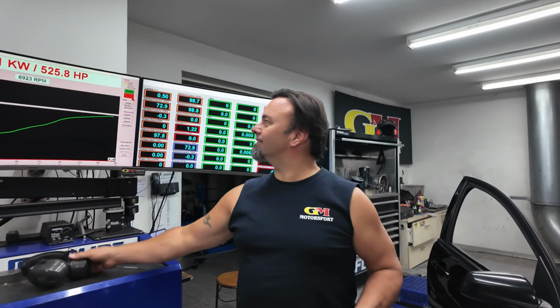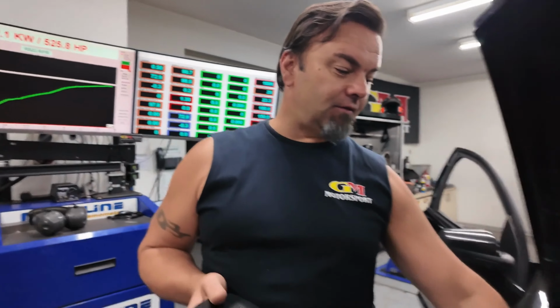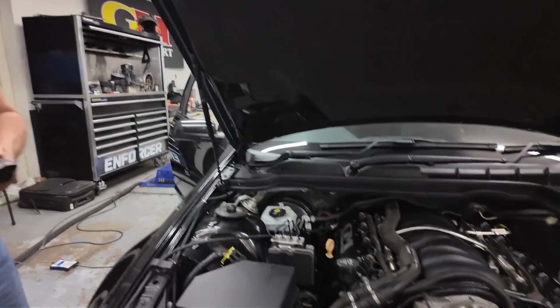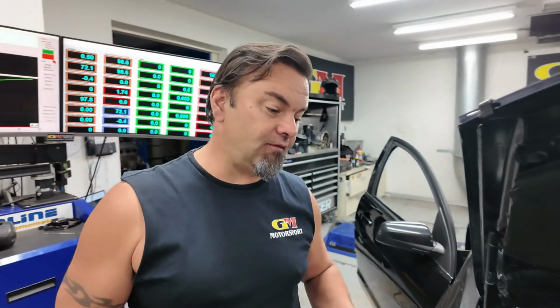There it is. You can tell by my face, 392, that's the highest 6 litre we've ever had. It does have the famous TK camshaft. It has our V3 head with an update on the valve geometry. So we've tuned up our new one recently.